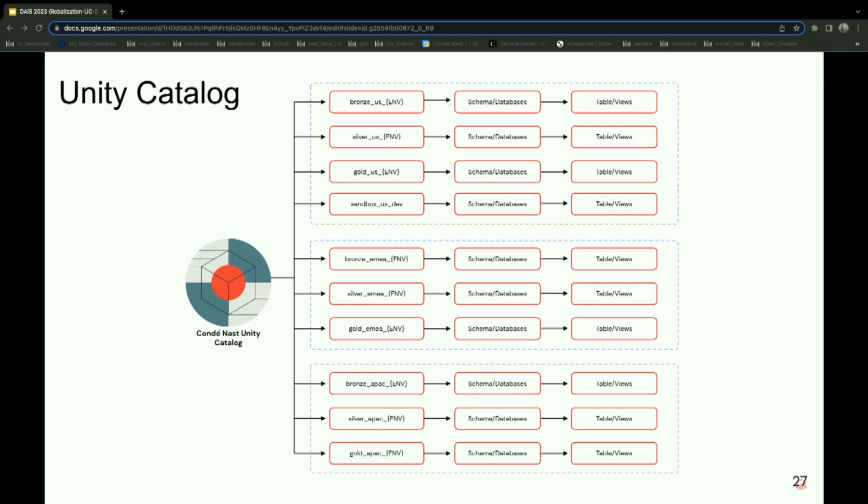A nuance about our implementation is that we are exclusively leveraging external locations, no managed tables. This was done because we already had a tremendous amount of resources that existed within our United States workspace. We did not want to have to recreate any resources, have to move anything over to the new resources. So we had to maintain any of the S3 buckets we already had in existence, also to continue to provide our end users with a seamless experience.